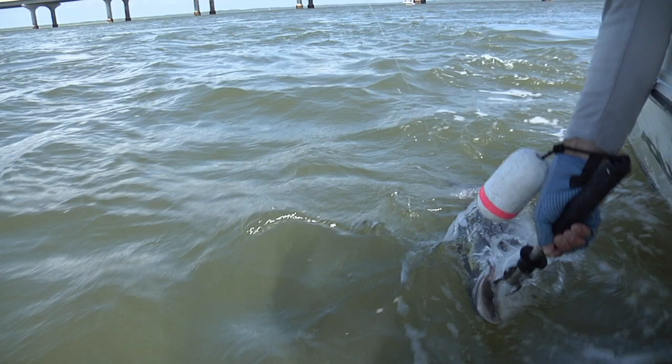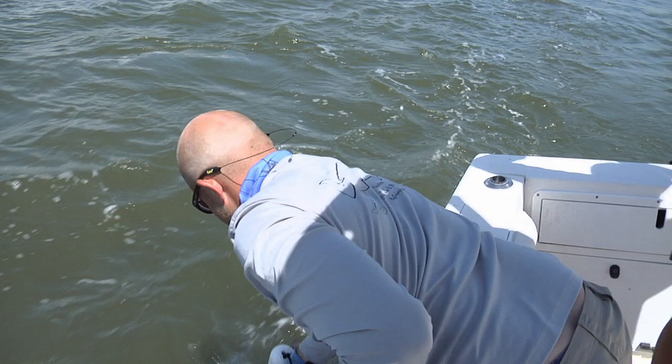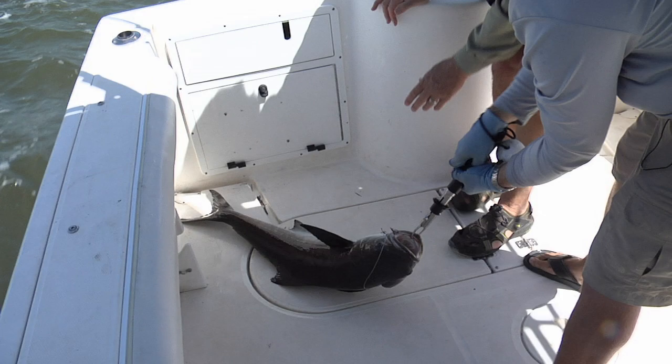There you go. Ease the tension off. Get this rod out of the way. Beautiful fish. It really is.